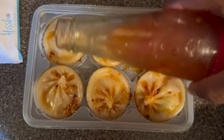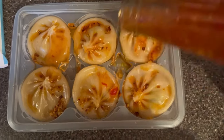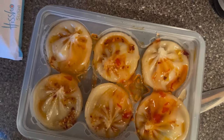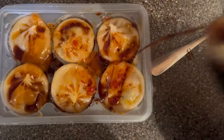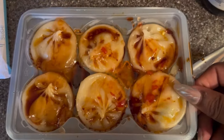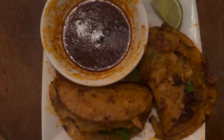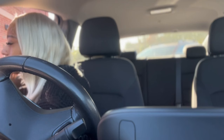If y'all haven't tried these soup dumplings from Trader Joe's, please try them because they're very much like comforting. So yeah, go try them. All right, now we got to add a little bit more sweet. Now we're going to add the soy sauce. I don't know what other sauces they be putting on here, but this is what we're going to put. Looking real good. Now let's taste test. Okay, that's it.